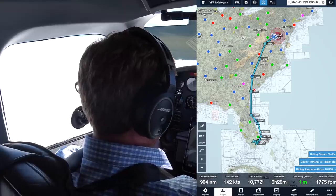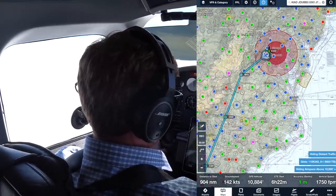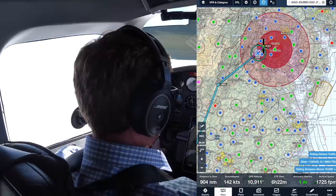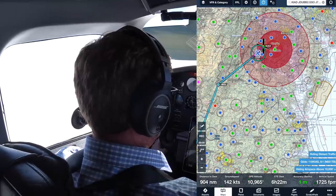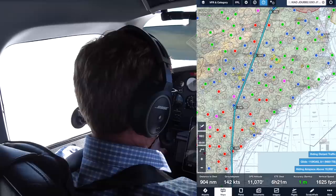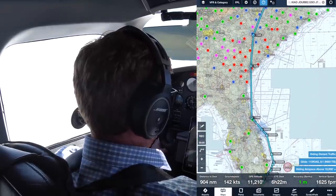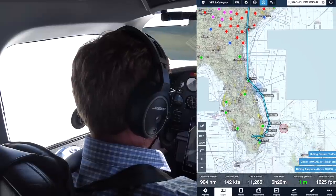So if you take a look down here at ForeFlight on the iPad, you're going to see this is where we just took off. You've got the TFR all around Washington, D.C. that is concerned with the president. And we're going to go down to Casanova, and then we're going to proceed on down over Greensboro, and straight on down into Miami.